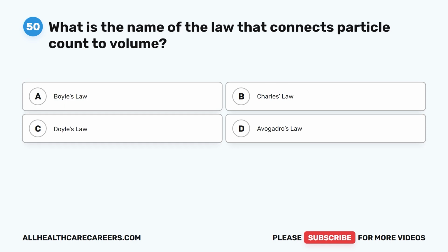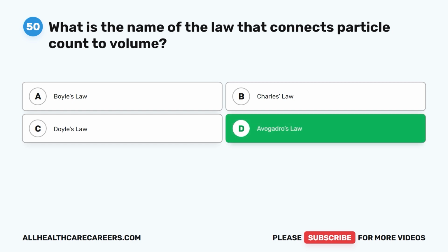Question 50. What is the name of the law that connects particle count to volume? A. Boyle's law. B. Charles's law. C. Doyle's law. D. Avogadro's law. The correct answer is D.